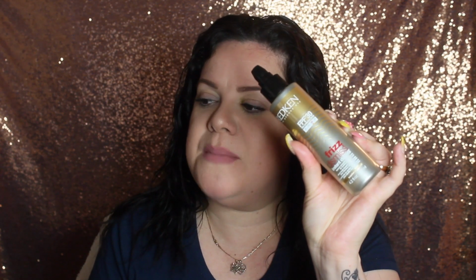So with that being said, after I apply that, I apply the Redken Frizz Dismiss Instant Deflate, and this one is from their gold line, which I believe is their Frizz Dismiss line. And I use this because, again, I have very frizzy hair.